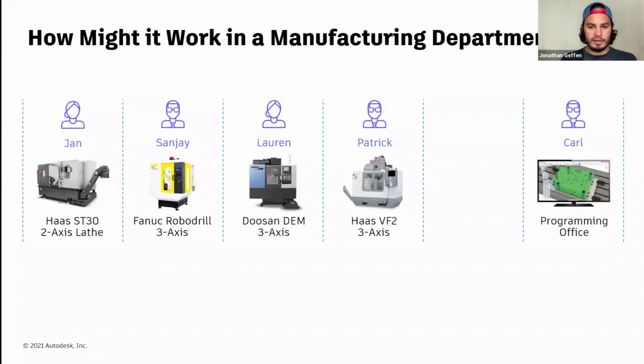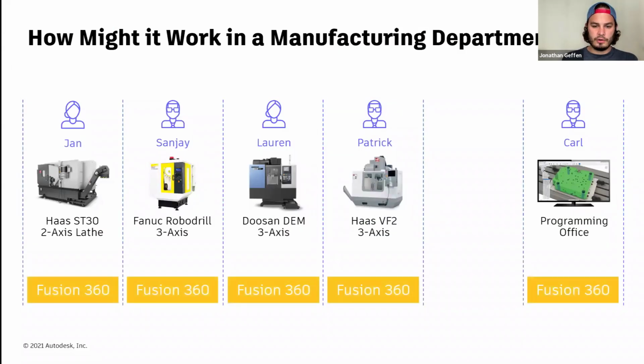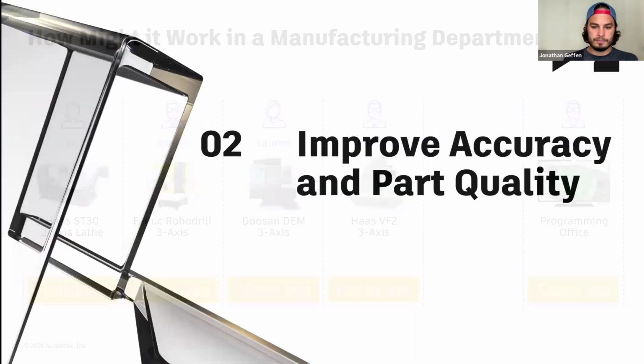So how might this work now in our manufacturing department? First of all, it's important that every one of the programmers and the operators has their own Fusion 360 license, because this is how they can work together on the models. In the programming office, they've got the CAD models, and on the machines, they're also working on the toolpaths, of course. So if any updates happen in the programming office, then they will be pushed automatically, because it's an associative CAD-CAM system, to all of the programmers and all of the operators on the machines, and they will never be working with out-of-date NC code.